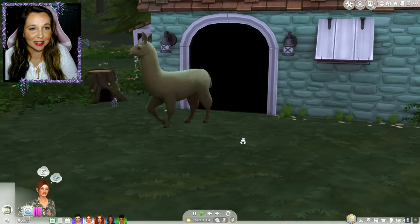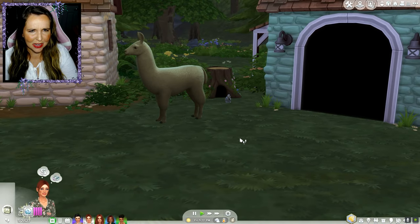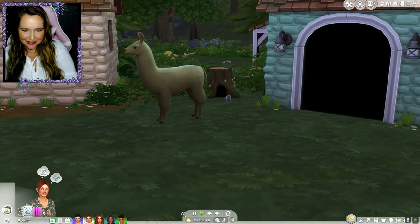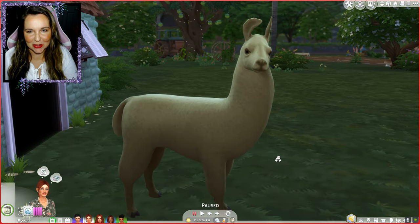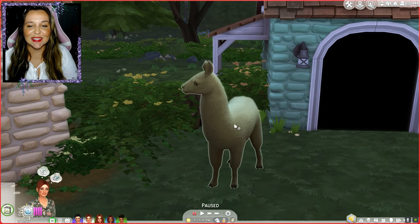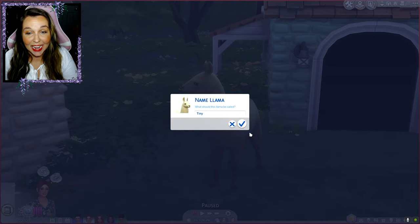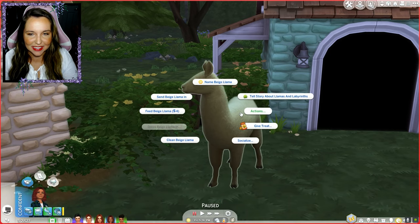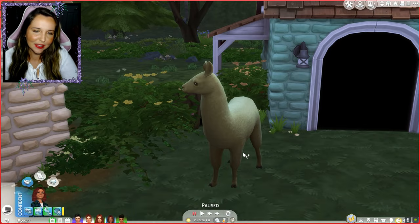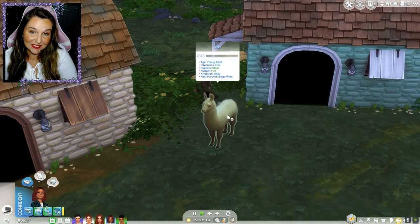And oh my gosh, look at it. There it is. We have a beige llama. Look at its little dance and its little prance. Look at the fur! Since we have it, we obviously have to name it Tiny. I should have actually let Isles do it, because that would have been even cuter. Can they actually name it? I'm sure it's going to be Tiny as well. It is. I keep forgetting that, but Tiny the llama. So that is what we're going to be calling it.